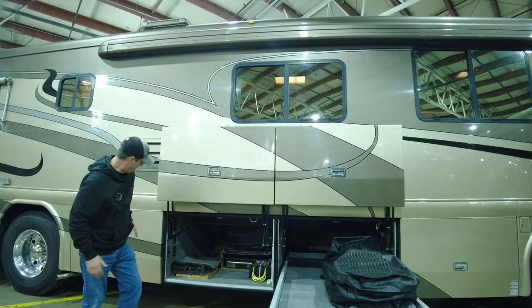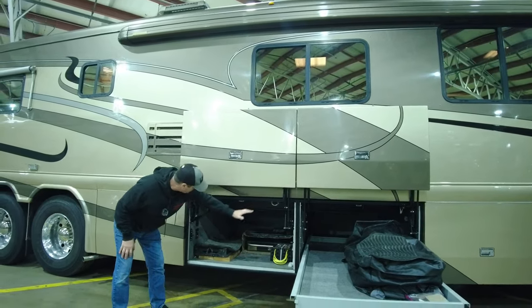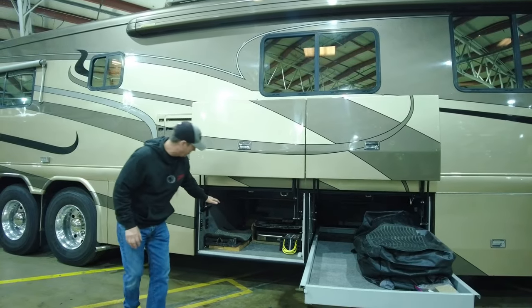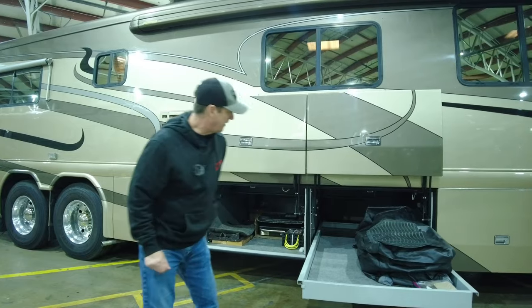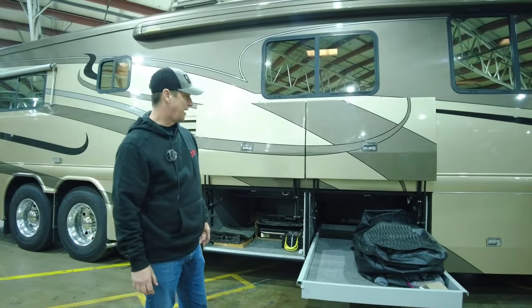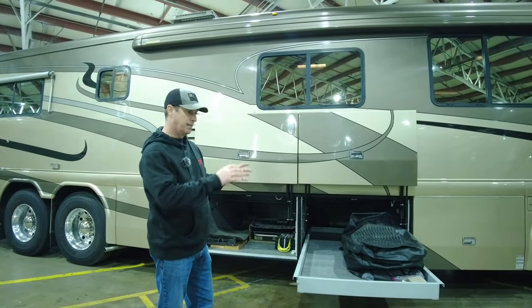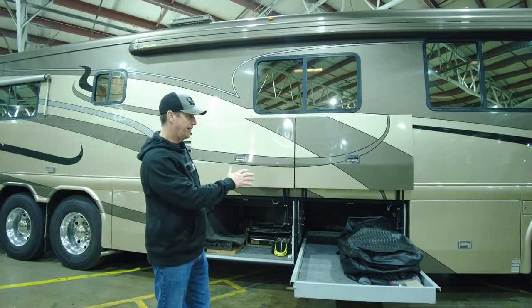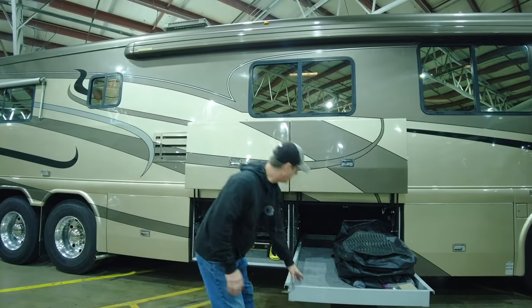You also notice all your storage bays are partitioned off and they're sealed and insulated. So when you slam on the brakes, your stuff that's down here is not going to go flying up to the front. So that's kind of cool on those semi-monocoque chassis, which basically is a custom built chassis to eliminate the twisting and the flexing underneath and to give you more of a bus ride. So really like that feature.